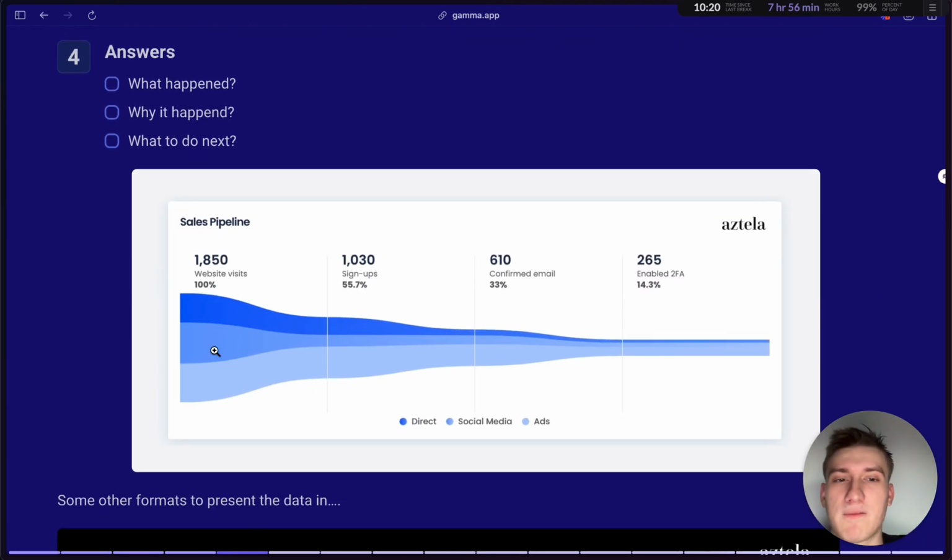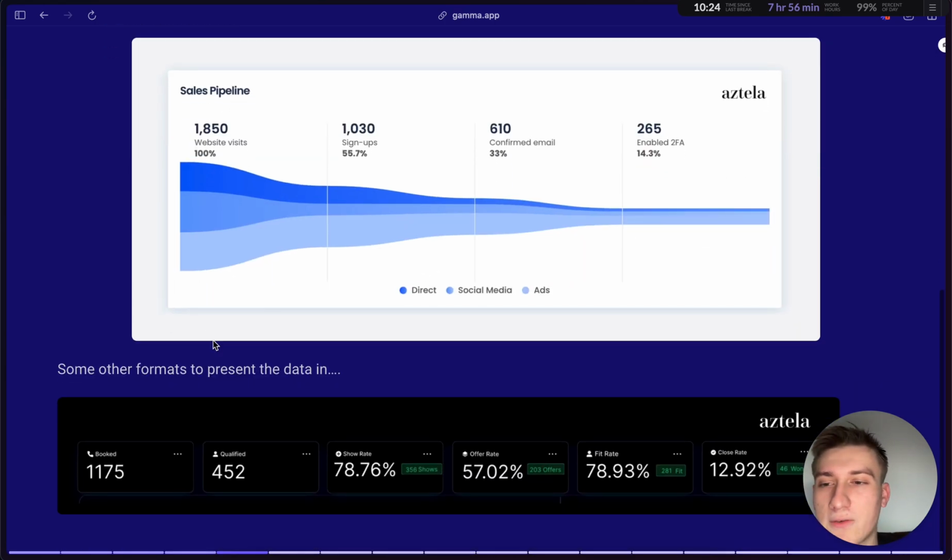Now, how it might look, it looks something like this. You're able to see everything in one specific view, as you can see here. And of course, here are some other formats that can also be used, but here are some of the formats that are very readable and can pinpoint and tell a lot of insights for your sales team, and of course drive growth, etc. Right, I think you get the point.